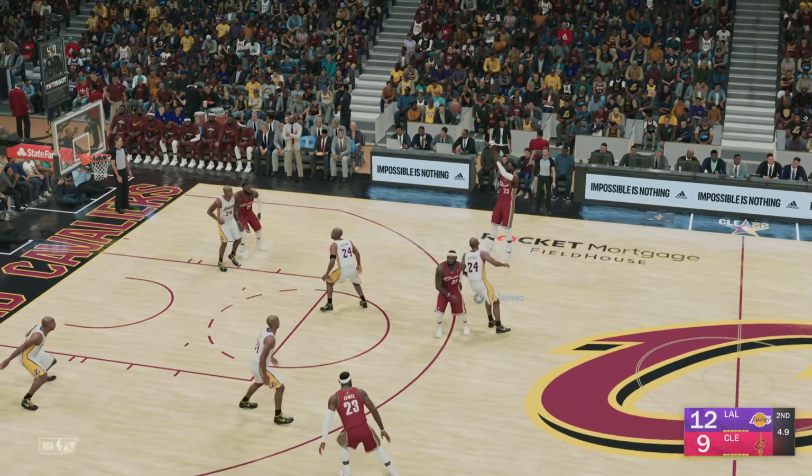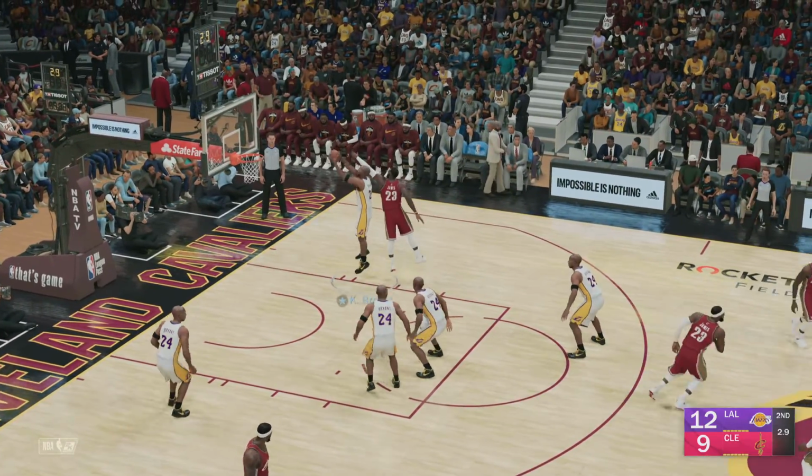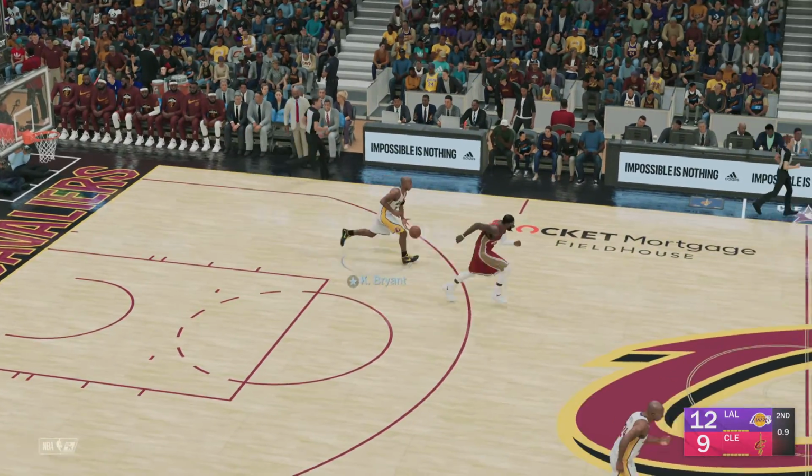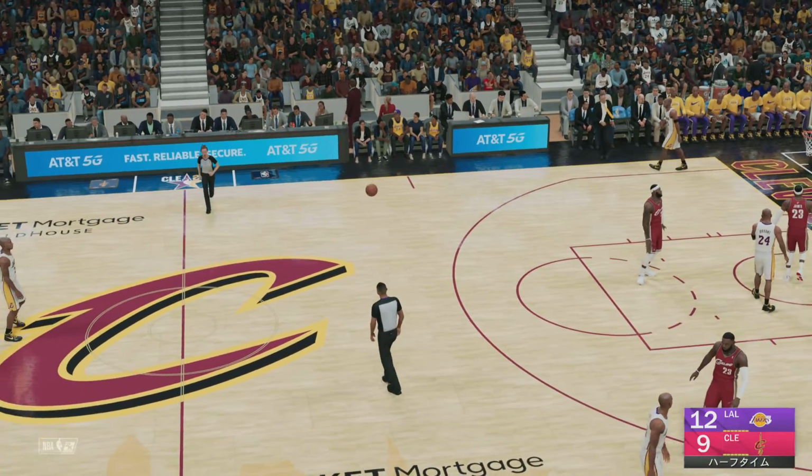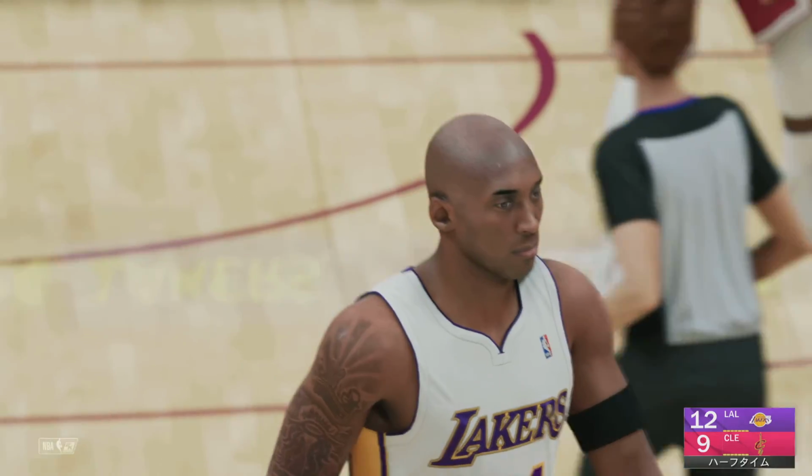James outside. Oh, that doesn't go, on the chance to tie. And we're through the first half of play here in what's been a good one. Lakers ahead. They're up by 3.